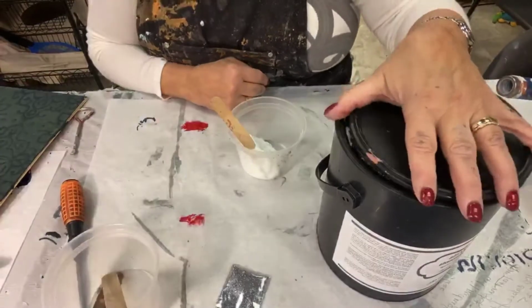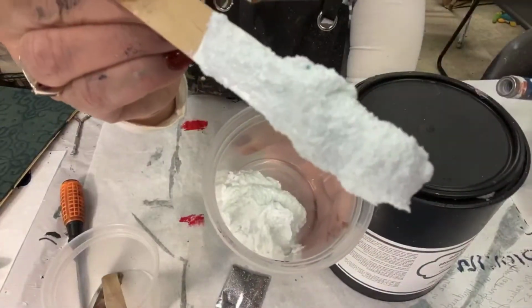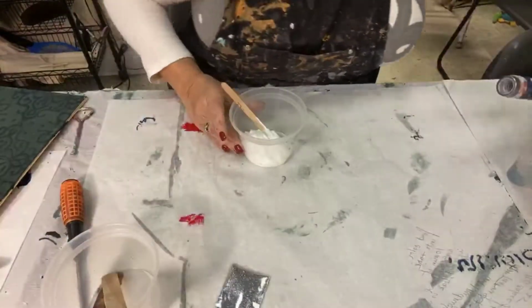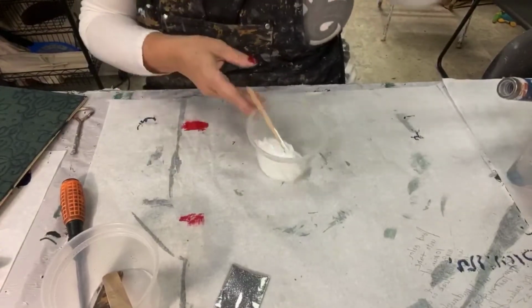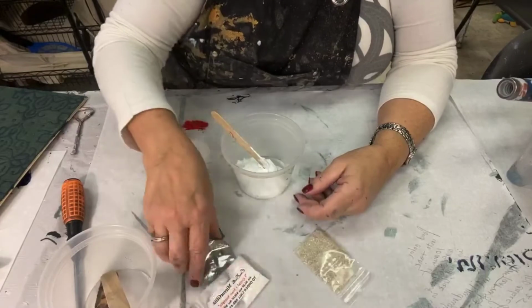So I've got that. Now the Artsyville bead gel has glass beads in here, and it looks white, but it dries transparent, 100% transparent. That is an acrylic medium, clear acrylic medium in there that makes it look like that.